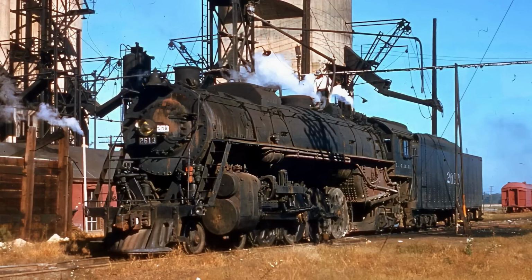After dieselization, 2613 was subsequently reassigned to operate in the St. Louis division, where many coal mines the railroad served were located. A natural environment for most steam engines until even that section was dieselized.